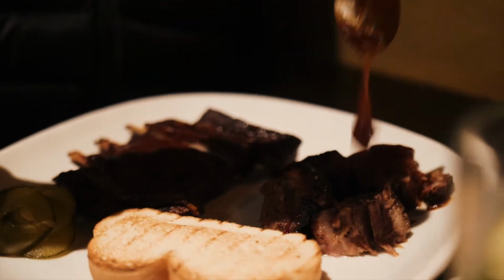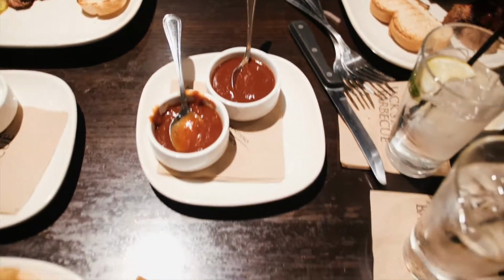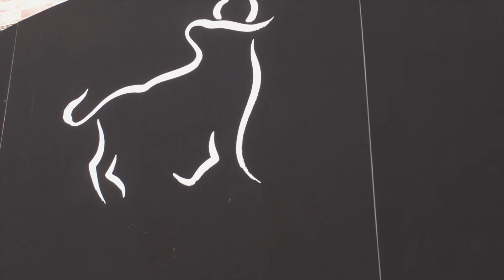But what's different about this brand is it feels a lot more, I would say, elegant and upscale than just a traditional barbecue restaurant. They kind of took that signature barbecue aspect of fonts and different things like that, and they made it almost like a fine dining experience, so that when you walk into Jacksack, you're not expecting cheap local barbecue, but you're expecting quality.